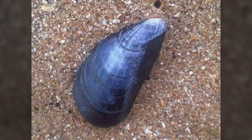These animals come in purple, brown, and blue. They are triangular in shape, elongated, with rounded edges, and smooth. They grow to be 4 inches long and 2 inches wide.